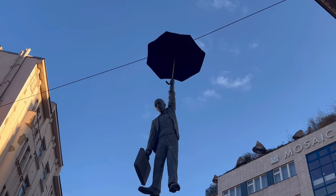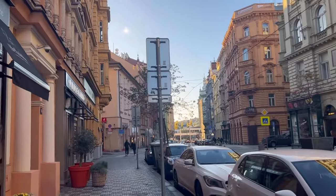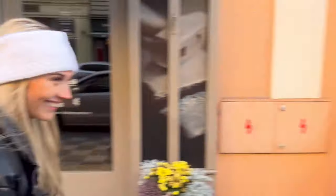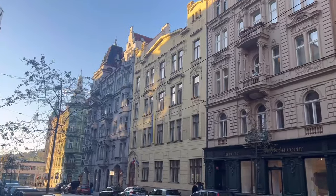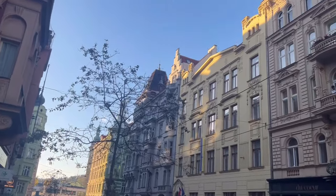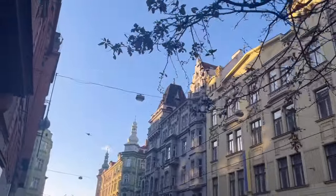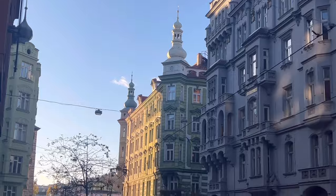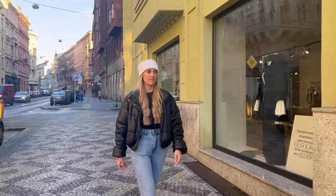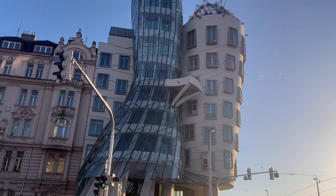So we're just going to walk now to the river, and we're going to see the Dancing House, which is pretty much a house that looks like it's tilting to the side. Look at that. Looks pretty cool. But yeah, we're going to see that now. So come on, join us. I love the colours of all the buildings. When we were talking before, me and Vicky, the tops of the buildings just look really cool, similar to Amsterdam, Brussels, even in the distance there. So as you can see in the background, that's the Dancing House.